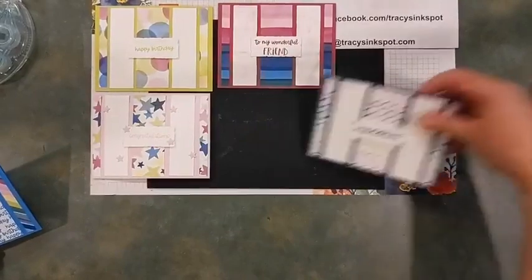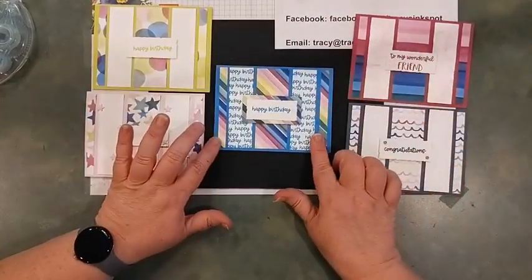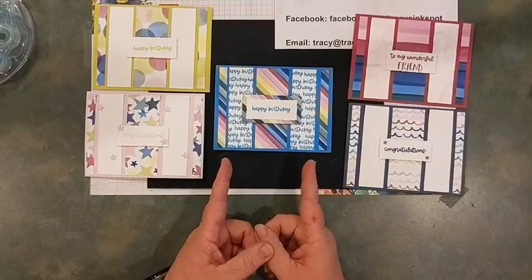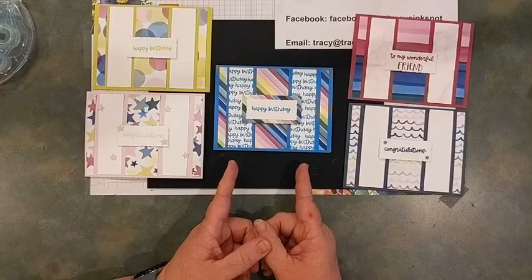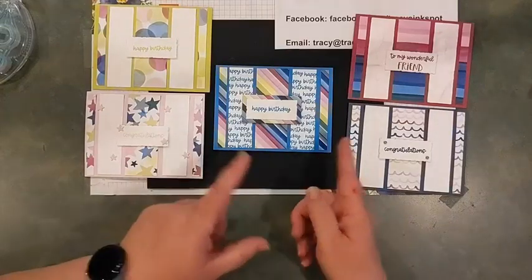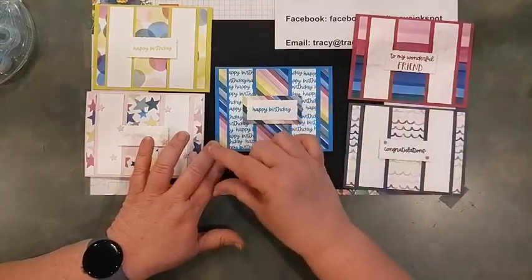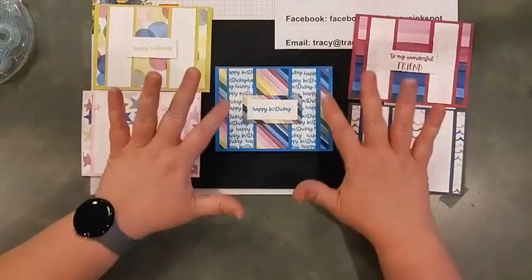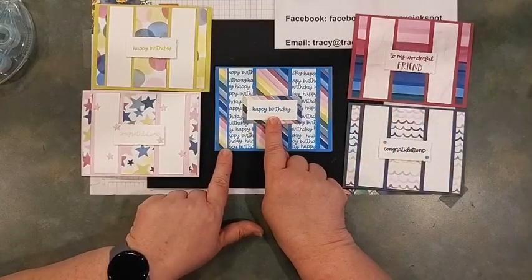Alrighty, and then here's one where I mentioned you could also stamp on those neutral pieces. So before I cut them into the strips, I left them as the double width. They are 2 1/4 wide, because then when you cut it in half, it'd be 1 1/8. And then I just took my happy birthday and I just kept alternating it all the way across in my Azure Afternoon ink, and that way that kind of filled in this hodgepodge of happy birthdayness. And then I just stamped it directly onto that.